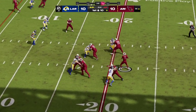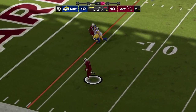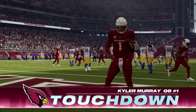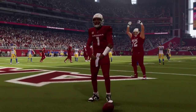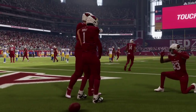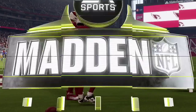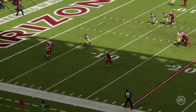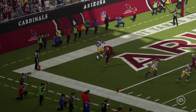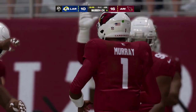From the red zone, here's the Heisman Trophy winner, Murray. And he'll take this one in for the Arizona touchdown. Kyler Murray, 14 yards. And the Cardinals have taken the lead. Not the first time on this drive we saw him take matters into his own hands, and this time he finishes things off with a touchdown run. You're not going to be happy with me, but I think he took matters into his own feet, didn't he?